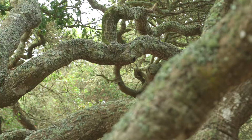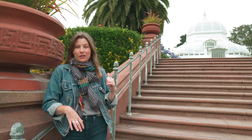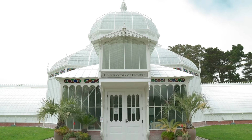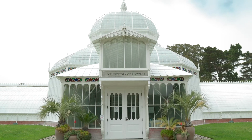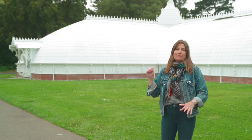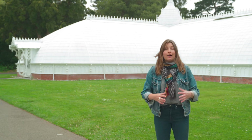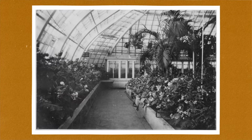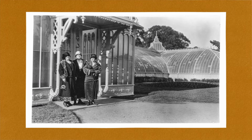We can't talk about 150 years of Golden Gate Park without talking about one of my favorites, the Conservatory of Flowers. It's a national and a state landmark. When it opened in April of 1879, the conservatory was instantly popular with people. The west wing that's behind me was filled with ornamental foliage like azaleas, and right away, women began stealing plants from the conservatory to squirrel them away and take them home for their own living rooms and parlors and things like that.